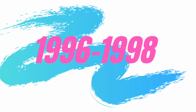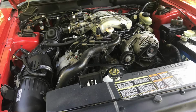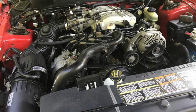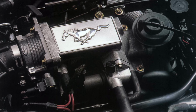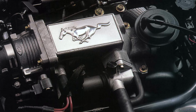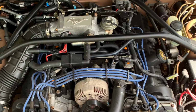For the 96 through 98 model years, the engine lineup was changed, but the base SX V6 remained. It sported the stiffer block from the supercharged 3.8-liter Thunderbird. Horsepower was up a little bit to 150, while torque remained the same at 215 pound-feet. To the disdain of many Mustang purists, Ford dropped the 5.0 engine for the 96 model due to the mandated introduction of the OBD2 diagnostic system and tougher fuel efficiency regulations.